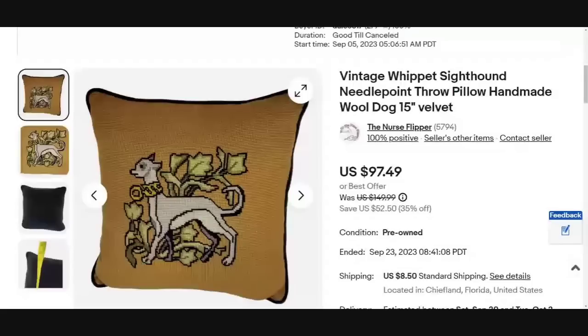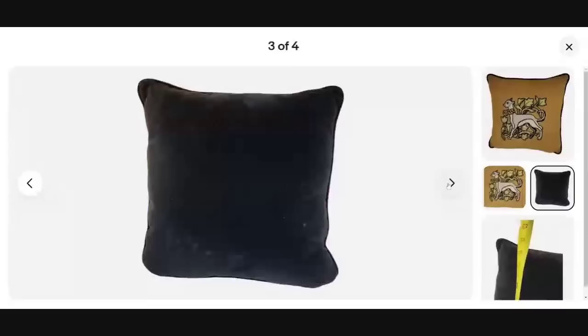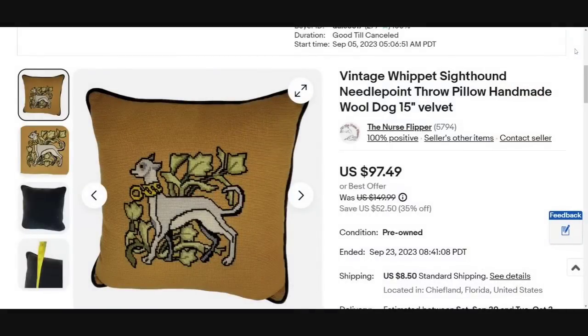All right, I have a video showing you throw pillows that sell for amazing money. And this one I picked up for $3 at the thrift store. It also sold for full asking price. You can see I put Whippet Sighthound needlepoint throw pillow. It did have the velvet back. Only 4 pictures here. I did the front, I did a close-up of the design, a picture of the back, and then a picture with the ruler. So $3 into 97, about an $80 profit.